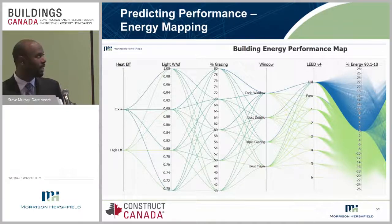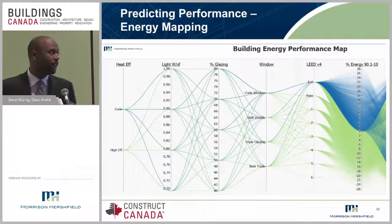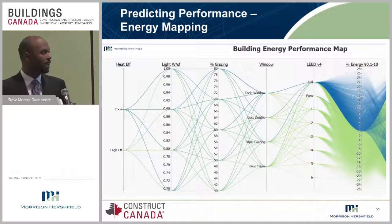In this specific project, we plotted heating efficiency, so mechanical system. We tried to simplify it by only having 2 levers for the mechanical system. Lever 1 was a typical code compliance system. Lever 2 was a high efficiency mechanical system. Then different lighting intensities, different glazing ratios, and from a window perspective, we tried to bucket it into about 4 different options. Those were code compliant windows, then the best double glazed IG curtain wall system you can buy: double low-E coatings with the glass, argon filled, and good thermal breaks, a unitized system. Then triple glaze, and then best triple glaze. So again, better glazing, better thermal breaks. Then again LEED points, and then energy performance. This axis goes this way actually, so above ASHRAE 90.1.